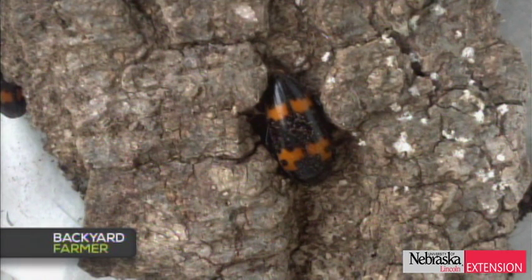I saw this email, or this picture, and I was pretty excited to see it because it's something I haven't seen very much, and that is a pleasing fungus beetle. Interesting name, right? The pleasing part is kind of interesting, but it is an insect that feeds on fungus, and that actually makes it beneficial because it's a recycler, and plus it can help prevent the spread of some pathogenic fungi that move from tree to trees.